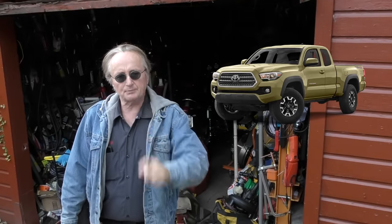Today I'm going to talk about the five best pickup trucks to buy today. The smaller mid-sized ones and the full-size ones. I'm not going to be talking about the giant monstrosities like the F-250s or 350s or higher. I'm talking about regular pickup trucks that regular people want to buy.